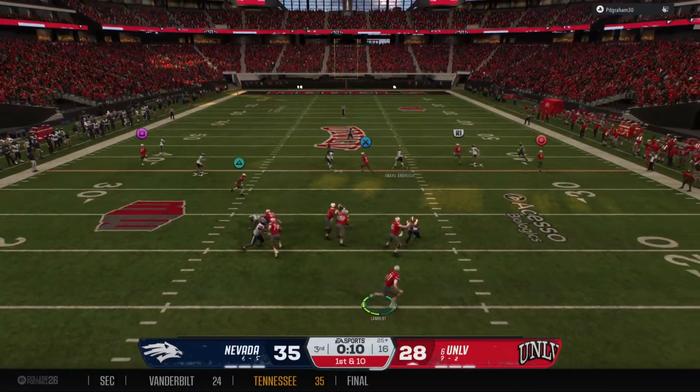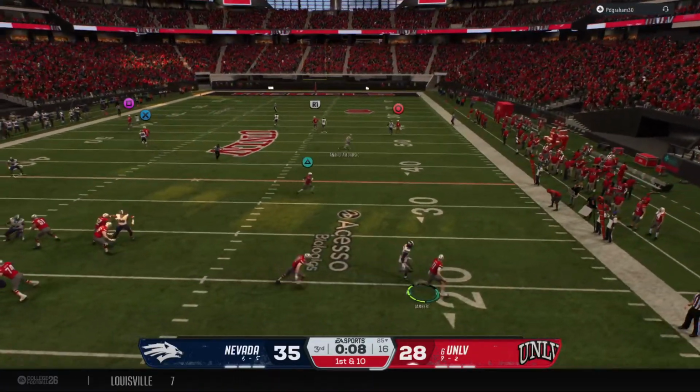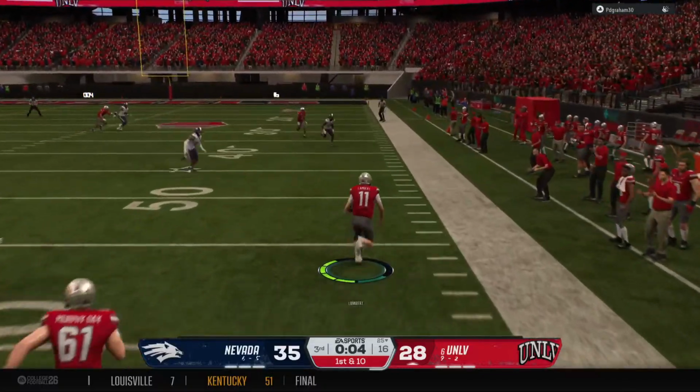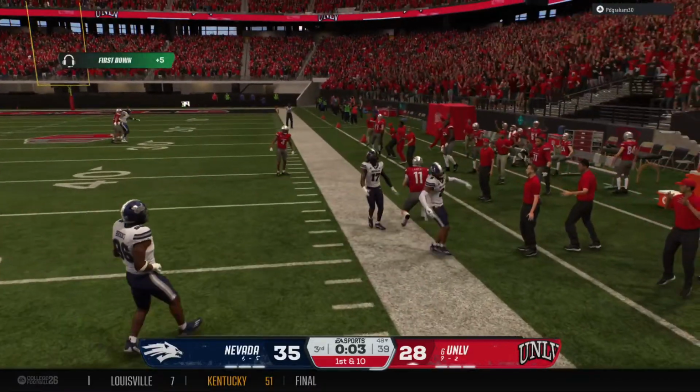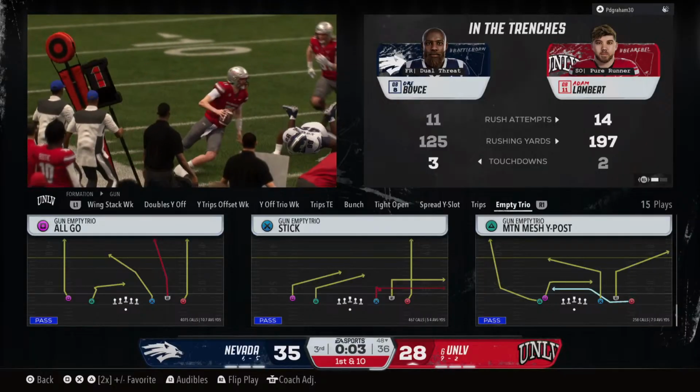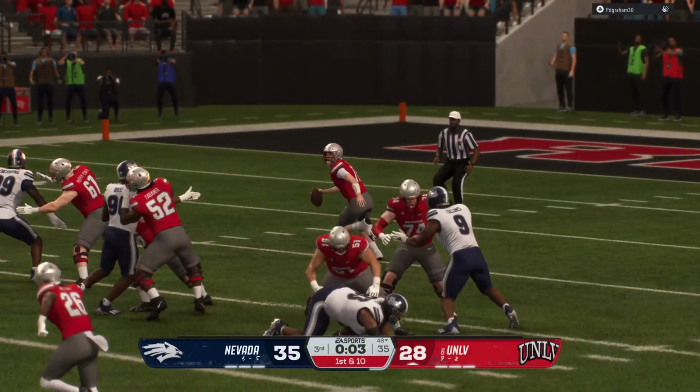Looking to throw, it's Lambert. Moving, keeping the eyes downfield. He'll try to do it himself. Looking for room at the 40. They get him out of bounds. Couple yards short of midfield. They'll mark it at the 48, and this offense is rolling.